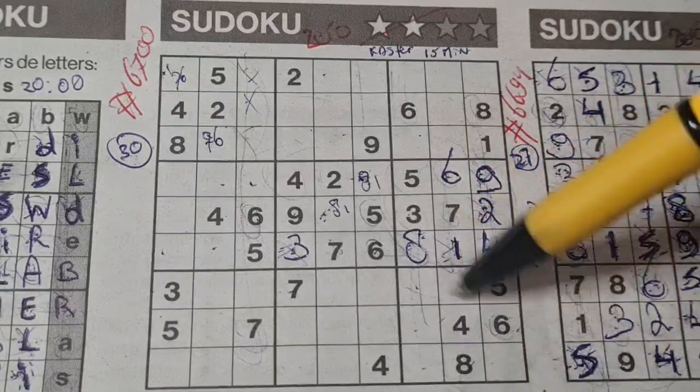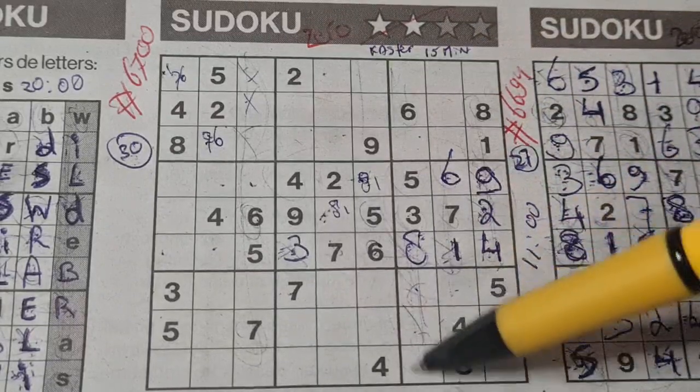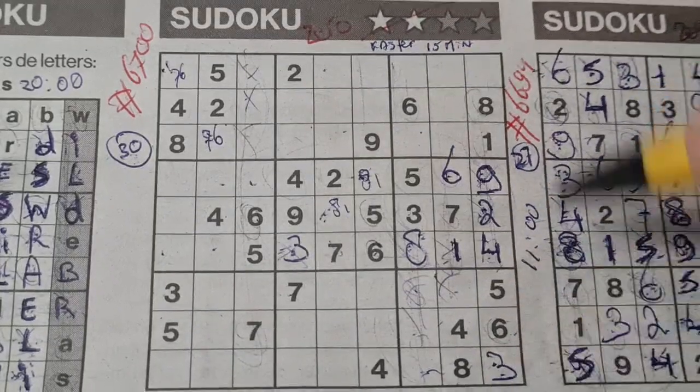1, 2, 3, 4, 5 missing numbers in this big square. 1 of the missing numbers is 3. We have a 3 in this column, so no 3 in these 3 boxes. Here, 3 in this row, no 3 in those 2 boxes. So 1 box left for the 3 in this big square, it should be there.